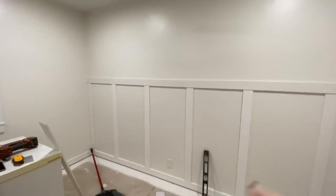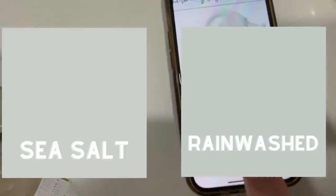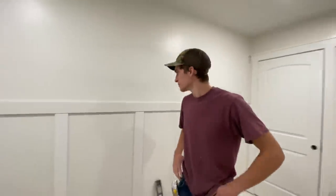Here's a color swatch of my two color choices. I'm thinking either Sherwin Williams Sea Salt or Sherwin Williams Rain Washed. Vote which one you like. But as for right now, we're just going to do white. So we'll prime it.